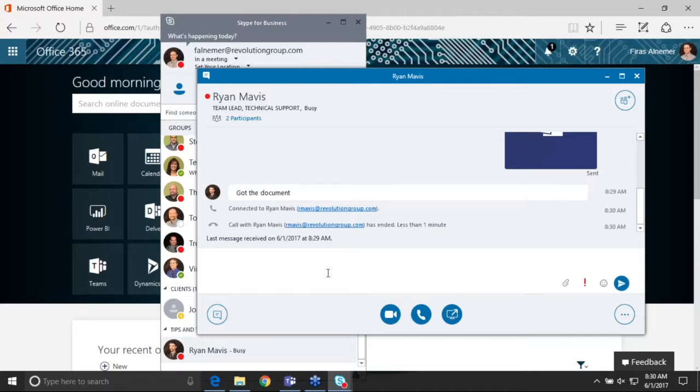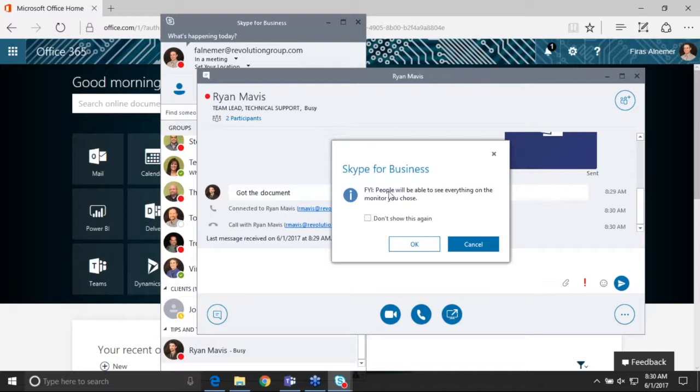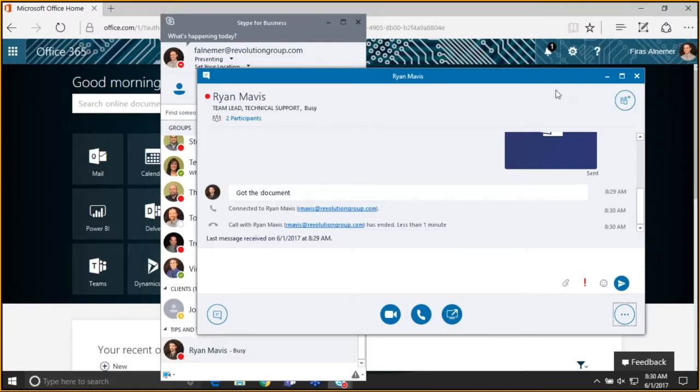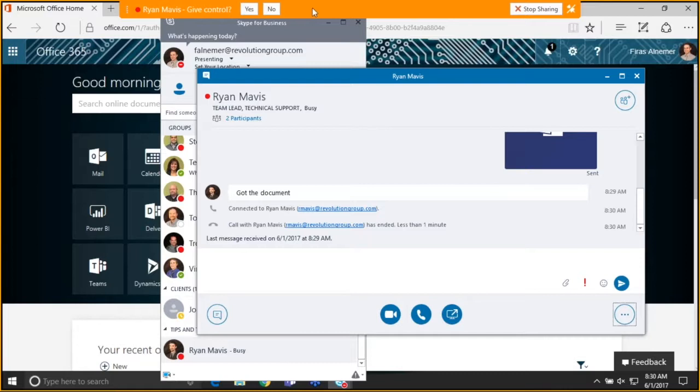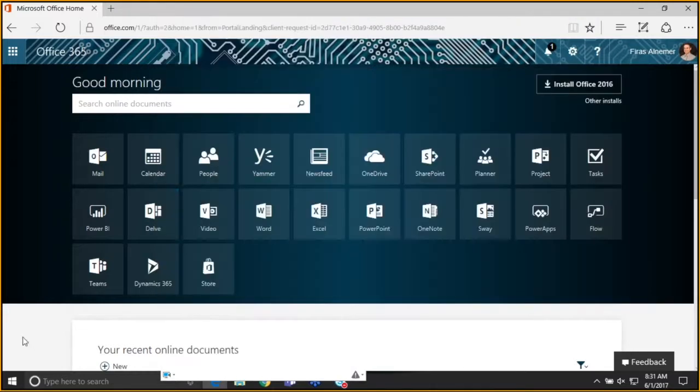You can share your desktop with people in Skype for Business so that they can see what you're seeing on your screen. You have to click Share Content and share your desktop. As you can see, I'm currently sharing my desktop. It looks like Ryan has requested control to work on my computer. Click Yes to consent. And now the other person can control your computer.